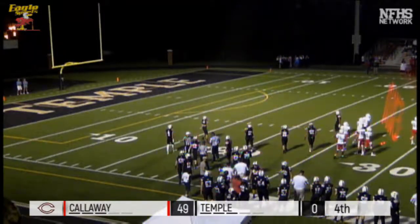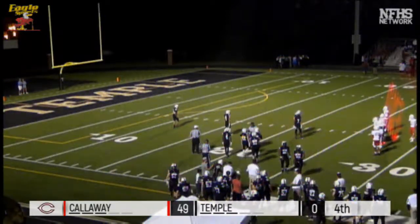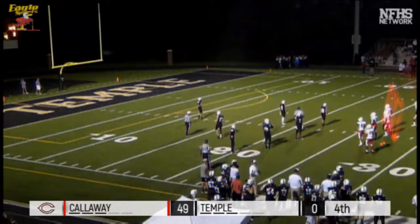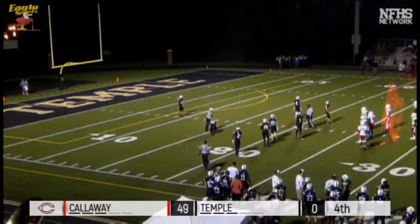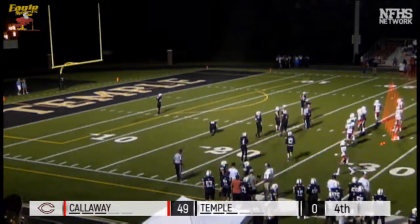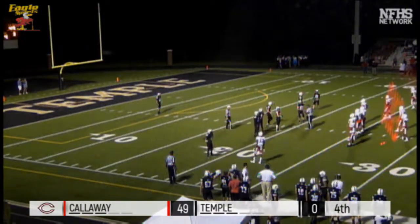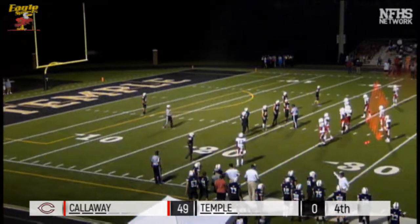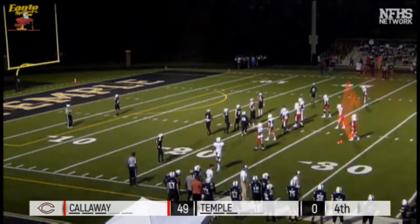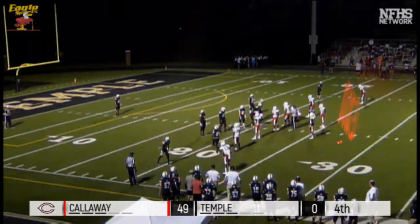Ball will be spotted at the 21-yard line, so that's going to bring up a 4th and 9, an obvious punting situation for the Tigers. We'll see if Callaway puts anyone deep to return the kick. Looks like we're going to stay in a punt-safe, low return man for the Cavaliers. 8:14 left in the ball game. 49-0, Callaway on top. Late substitution for Temple.